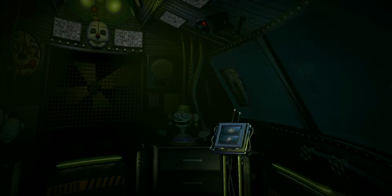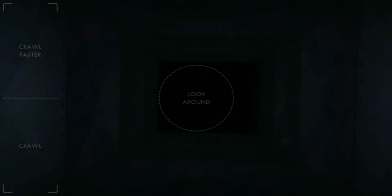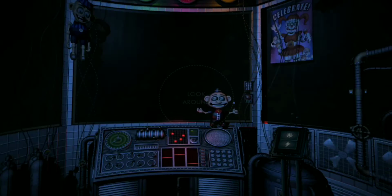Up here. There they are. Circus Gallery Control Module. Motion trigger. Circus gallery vent. No, please no. The other side of the glass is my... Circus Baby's auditorium. Let's check the light and see what Baby is up to.